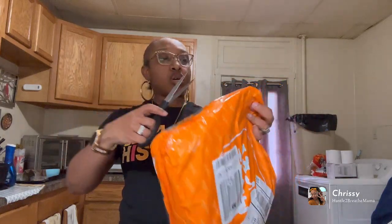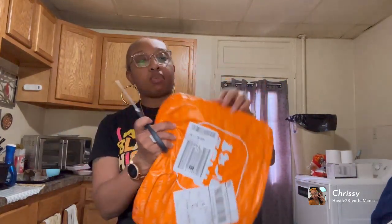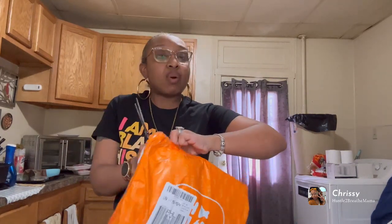So we got the handy dandy scissors. And we just going to cut. Hold on. I'm going to make sure I'm cutting it right. I don't want to cut no products. All right, there we go. You don't got to cut too much, you know what I mean?